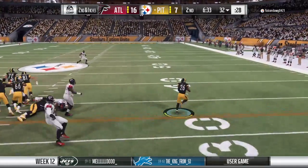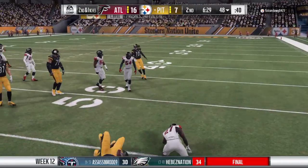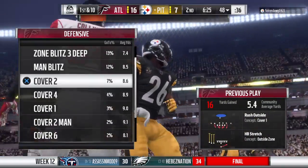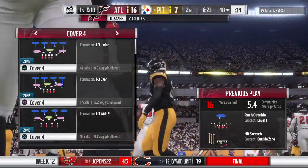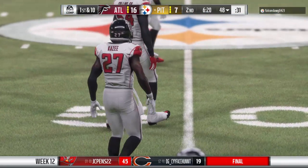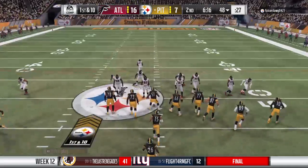Again, it's Bell. Oh, he's got a little daylight. And able to get this one across the 45 before he's brought down. Pittsburgh getting 16 yards there and also a first down. Exactly what they needed right there, because they needed to use the ground game to take some pressure off, because the quarterback's been struggling a little bit.